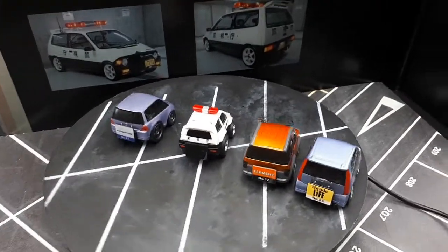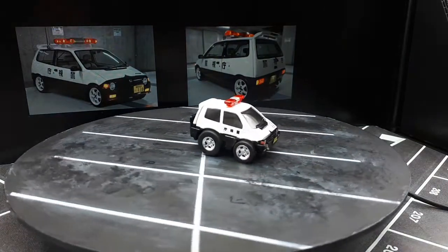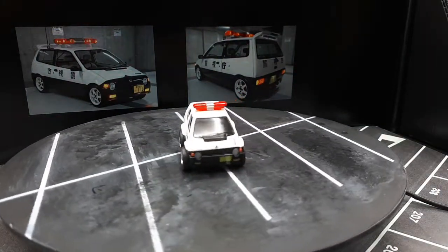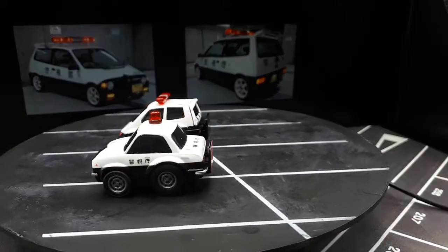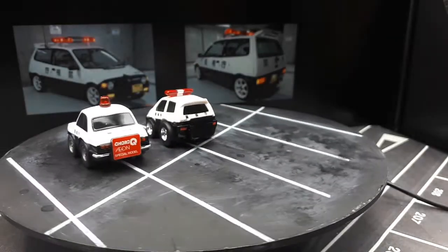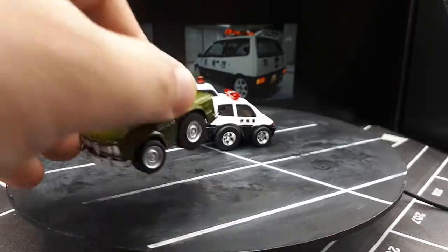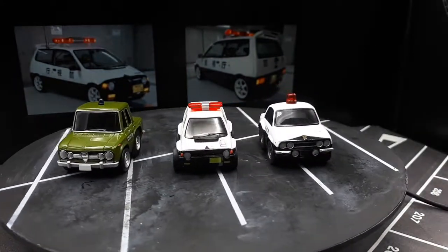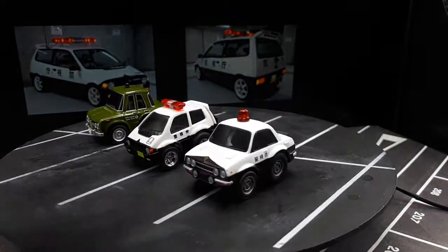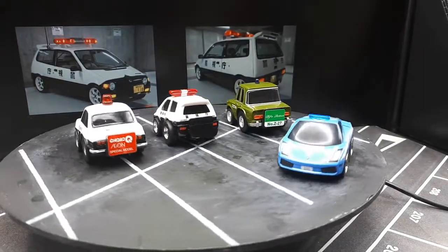We'll pull out some police cars since we have the police theme going. So here's an Isuzu Bellet police car. Same type of livery. But we'll do some different countries here. Here's an Alfa Romeo. So it's Italian police. Italian police in style would be this Gallardo. And I have some alloy wheels swapped on that guy.